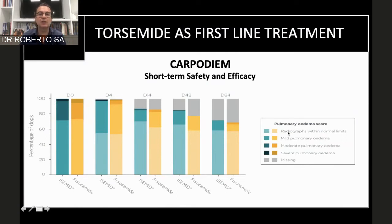And you can see that over time, obviously, there is a progression of the disease, but you can see that using torsemide, so izimide, there is more green than with furosemide.